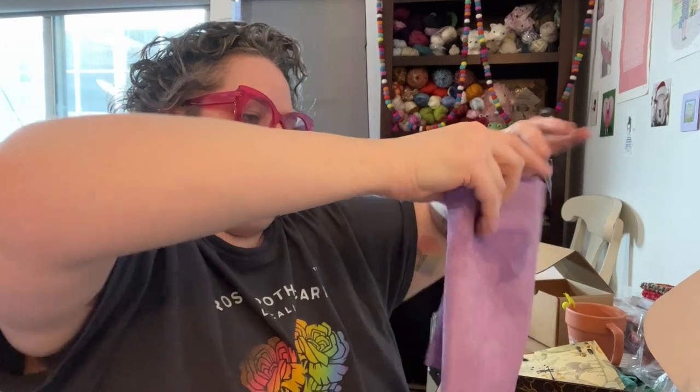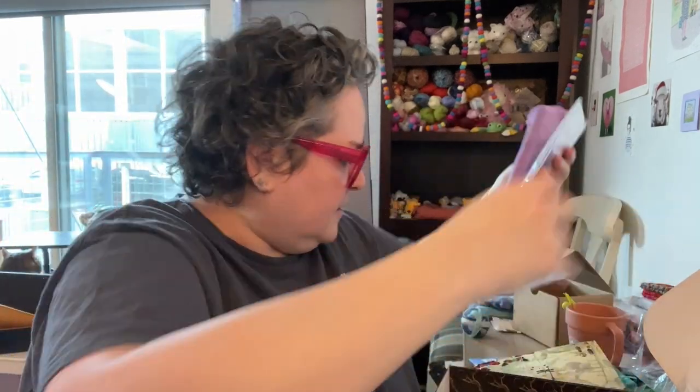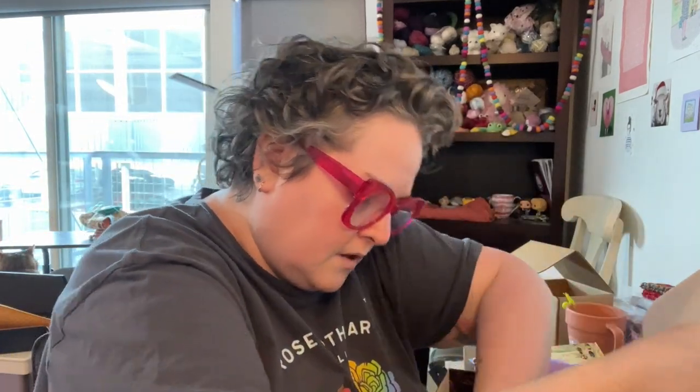Okay, folding that back up. I will put it back in the package after. Okay, I'm trying to see if I've got everything except for the pattern. Yes, yes, yes.